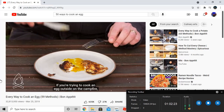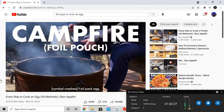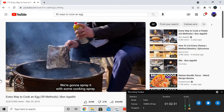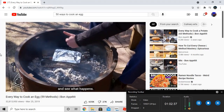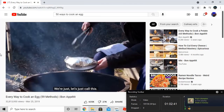If you're trying to cook an egg outside on the campfire, a cast iron is definitely a really good option. Oil pack here. We're going to spray it with some cooking spray. This feels very dangerous. We're going to crack an egg right in this pouch. Yeah, don't. Kids, do not spray aerosols over an open fire. I mean, yeah, don't. That's a pretty bad idea.